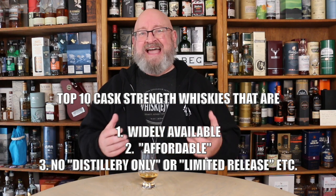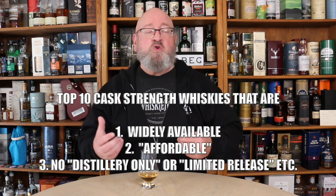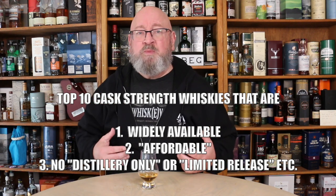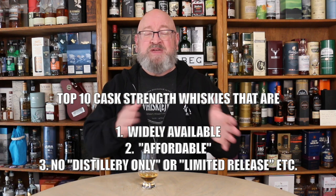I've got a lot of cask strength whiskeys, which are distillery onlys, or fish ale editions, or store picks. I'm not including any of those. It wouldn't do you any good to recommend those whiskeys if you can't get them. So all of these have fair distribution.